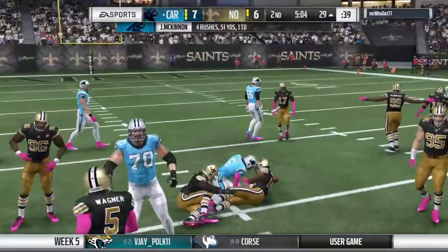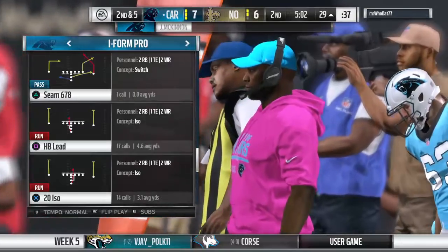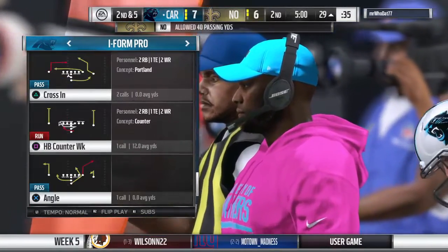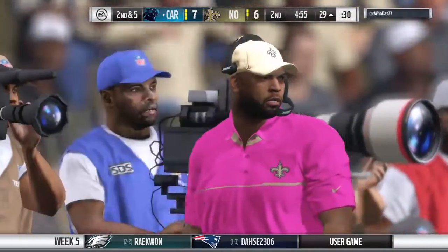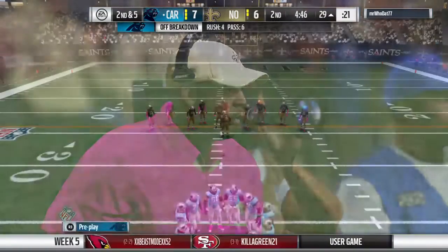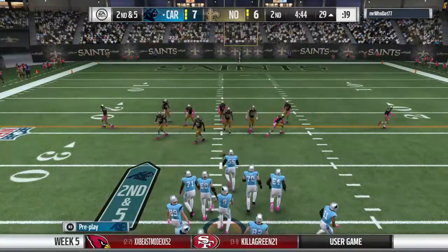Works his way inside the 30 on a pickup of 4. And that's exactly what you want on a first down run. Pick up 5 yards, bring up 2nd and 5. The defensive line, though, they've got to figure out a way to out-leverage the guys up front because the offensive line is winning at the point of attack.